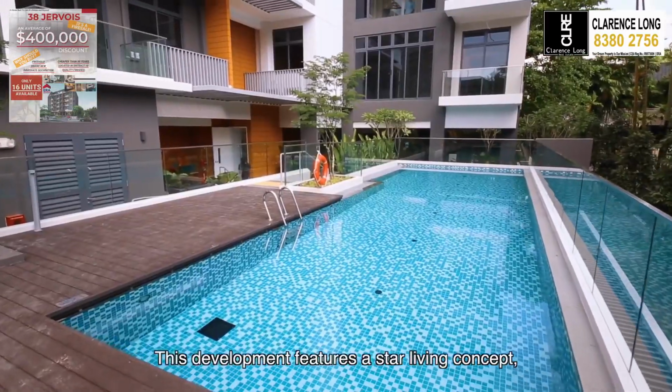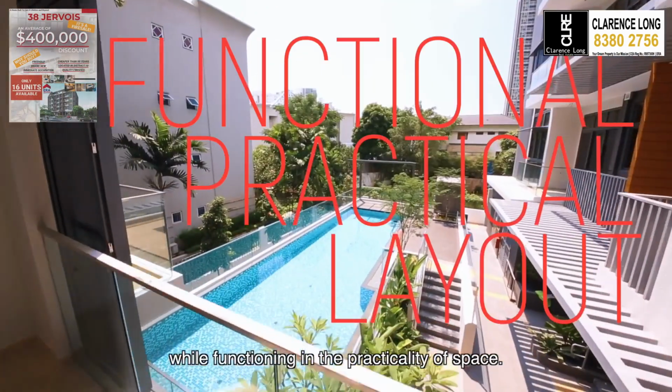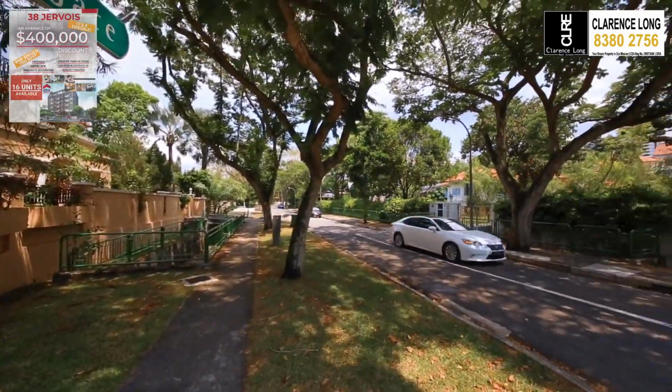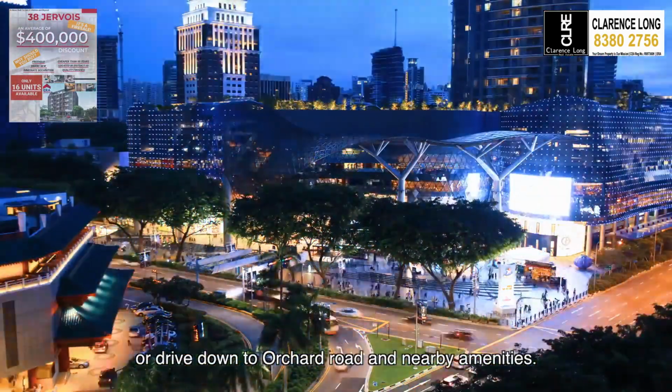This development features a star living concept which keeps you faced with the evolving lifestyle while functioning in the practicality of space. It's located in a charming location just next to Bishop Gate, where you can easily take a stroll or drive down to Orchard or the nearby amenities.